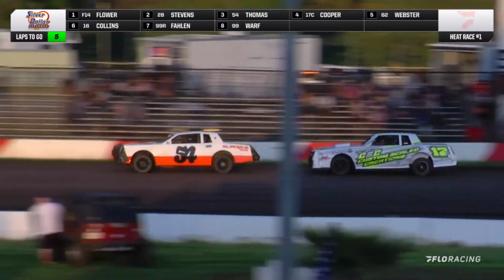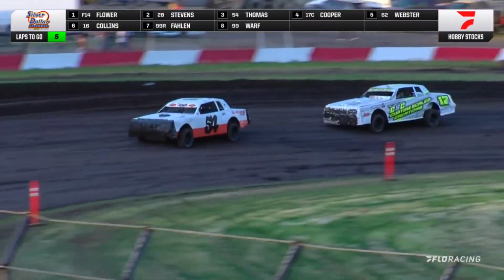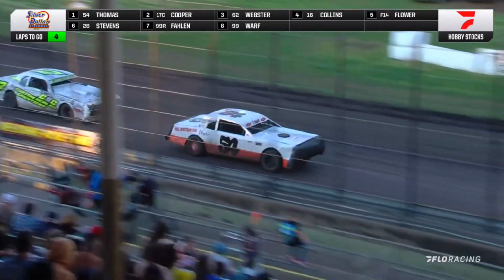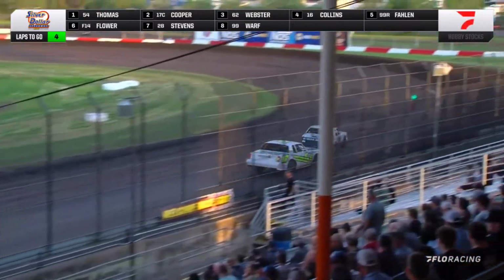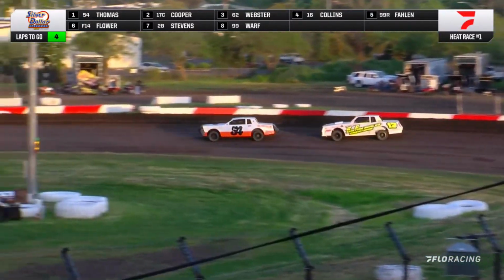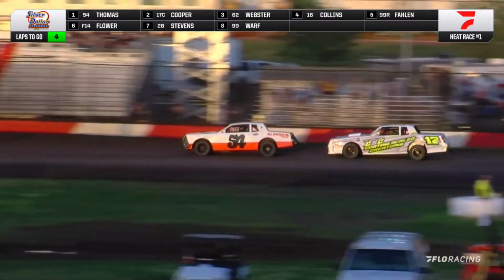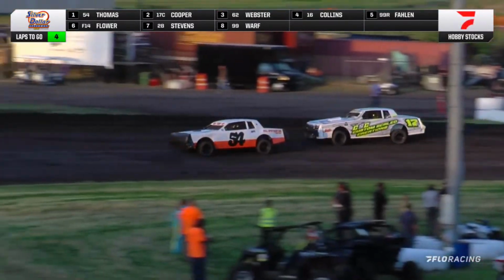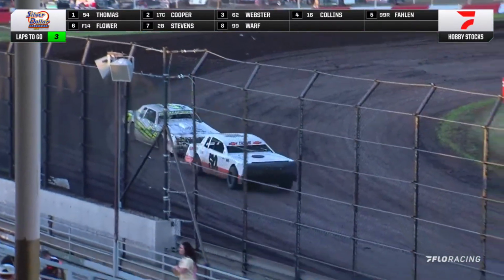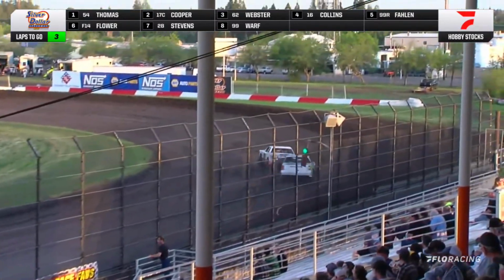Well, let's see if Brian Cooper can find a way around Kevin Thomas. Drives a little bit higher and gains momentum. Does your second place car, Brian Cooper. Kind of in the similar line through 3 and 4. We get to lap 5. Best battle is these top 2.